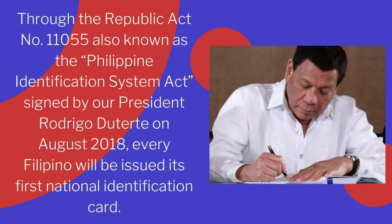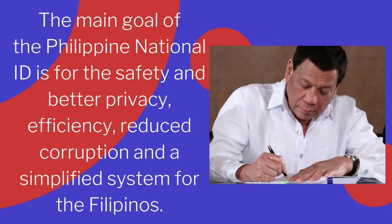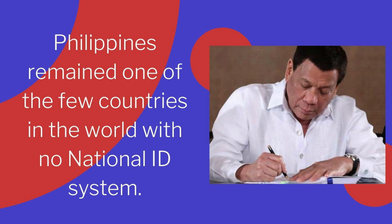Through Republic Act Number 11055, also known as the Philippine Identification System Act, signed by our President Rodrigo Duterte in August 2018, every Filipino will be issued its first national identification card. The main goal of the Philippine National ID is for safety and better privacy, efficiency, reduced corruption, and a simplified system for the Filipinos. The Philippines remained one of the few countries in the world with no national ID system.